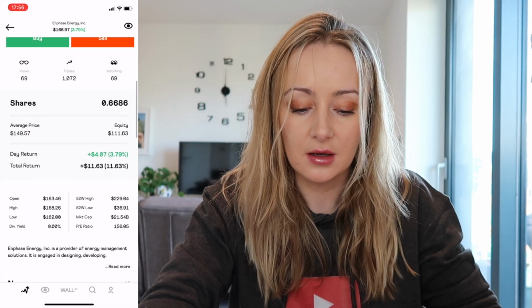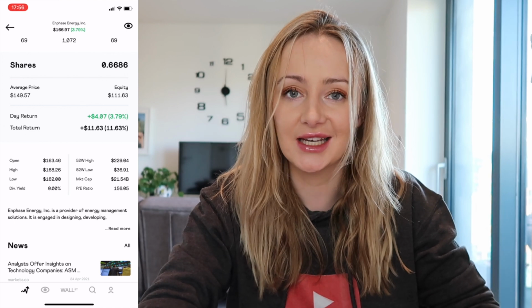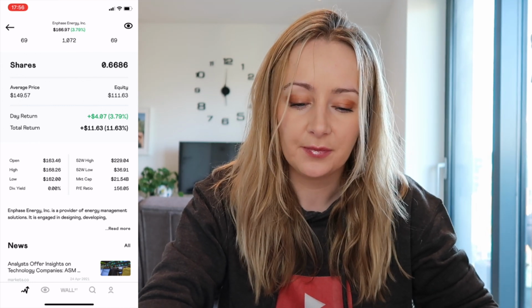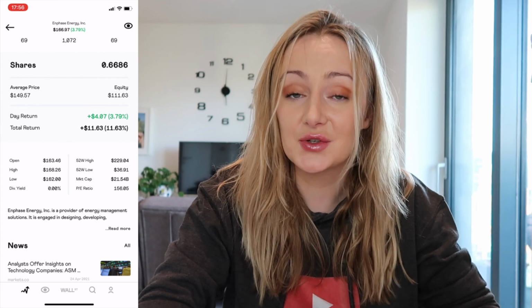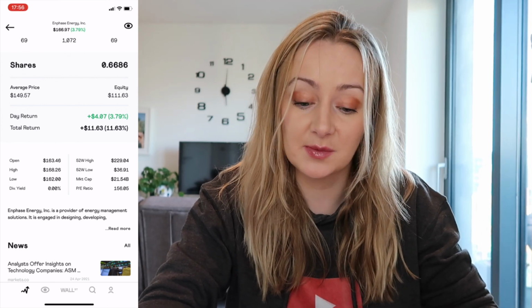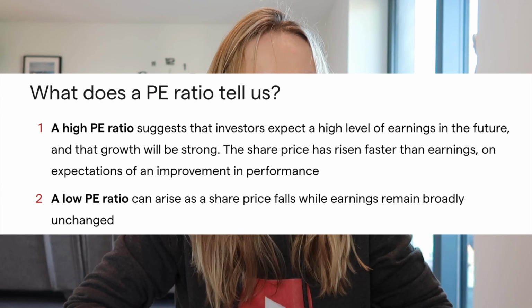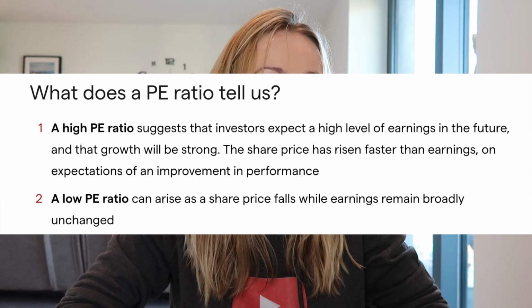And then over here you've got the summary of the financials in terms of the dividend yields, the market cap and the PE ratio. So obviously this PE ratio of 156 is insane. It's quite high, and there are different ways that you could interpret this, and generally speaking, higher PE ratios can mean that companies are poor value. However, with industries such as renewable energy that are quite new, it could also be an indication that investors are expecting high earnings in the future. So if we look at this analogy here, a high PE ratio suggests that investors expect a high level of earnings in the future and that growth will be strong. The share price has risen faster than earnings on expectations of an improvement in performance.